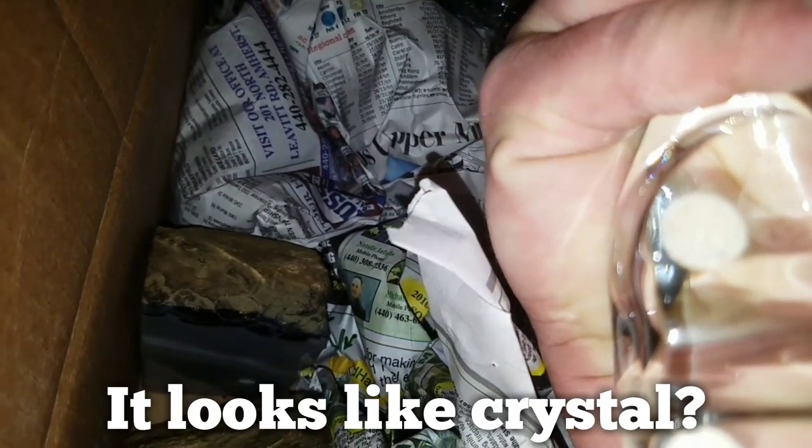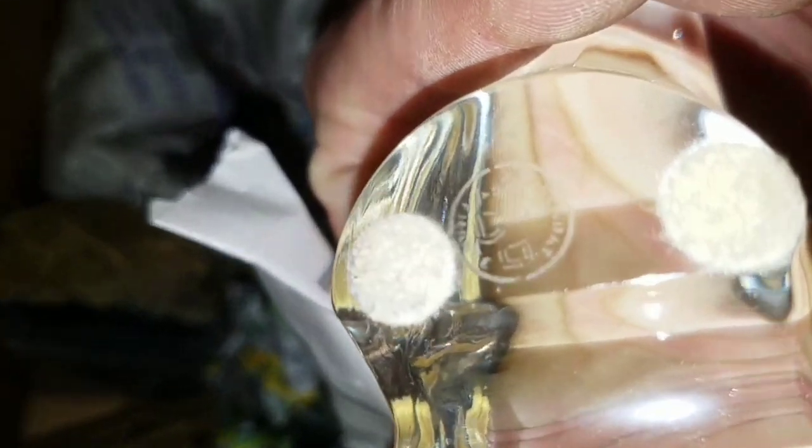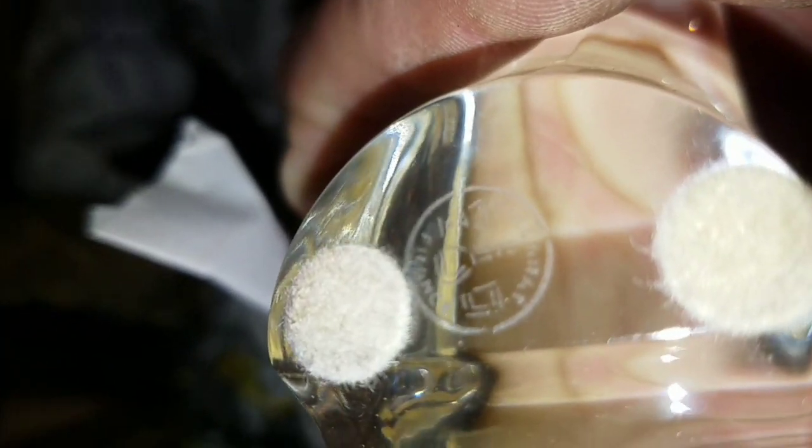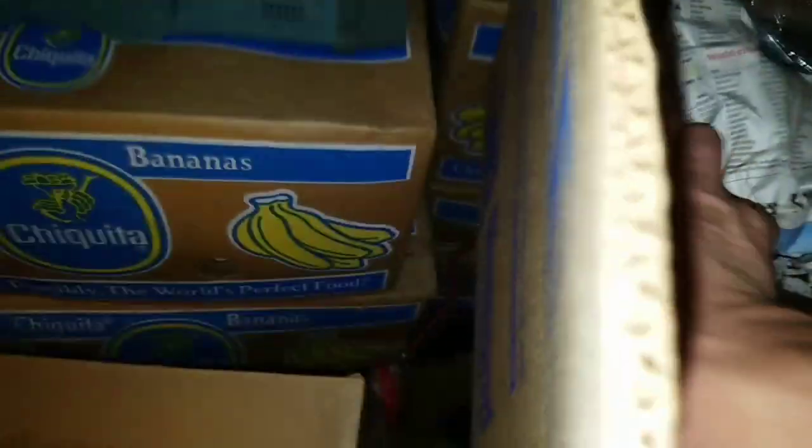Oh, look at that. It's like a glass polar bear or something. It's definitely marked on the bottom. Made in France right there. And you guys can see the mark. That's money. Look at these bookends. Beautiful pieces. There's two of those. I don't know where else they're going. Afraid to unwrap them.